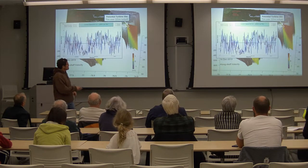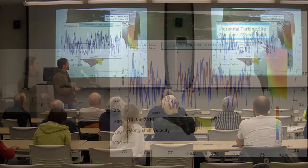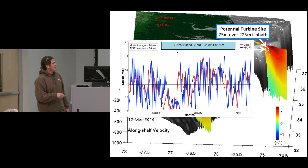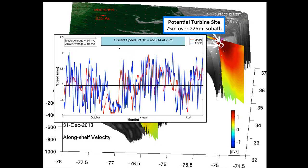So we put an instrument here that I'm going to talk more about and measured the currents for 9 months. And there's a lot of variability, but you can kind of see a longer term variability here, like you were asking, what kind of variability in time do you see? This is the acoustic instrument that I'll speak more about. It's measuring the current at a 75-meter water depth. And this is what the current is. This is meters per second, and this is time, over 9 months.